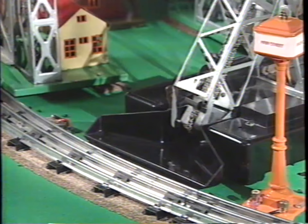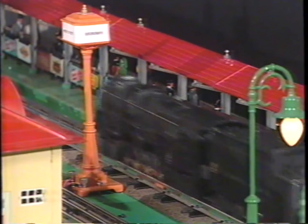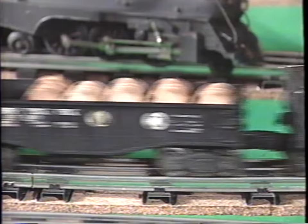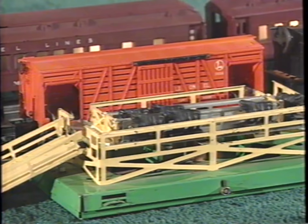The big deal about the electronic set was that you could uncouple cars or activate operating cars anywhere on the layout without the use of a remote control section of track. The set came with a new electronic control unit that was used to power the cars. The cattle car was also new. It became, after the milk car, Lionel's best-selling operating car.